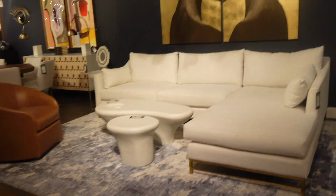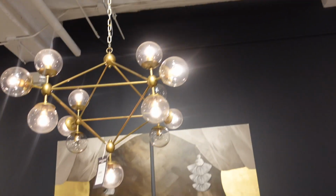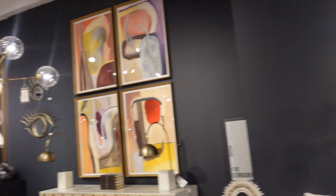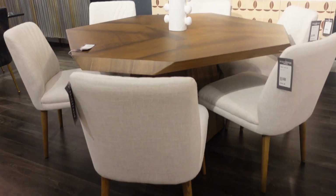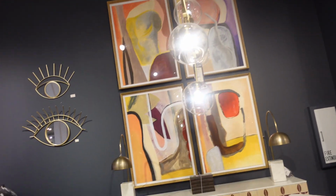Alright, I'm about to move everything out of this house. You see this artwork? I'm about to move everything out of my house and rethink everything. I think this was one. That's nice. That's the 50% off? I don't know if it is, but I know that's one that I saw. Oh, yeah, go back there.